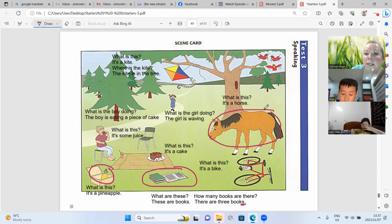Bao Chao, what is this? It's a horse. Minh Wang, what is this? It's a bike.